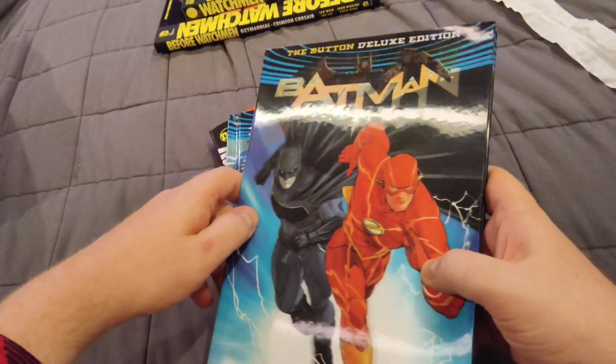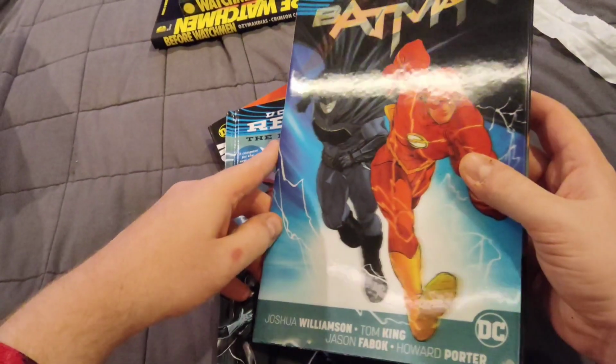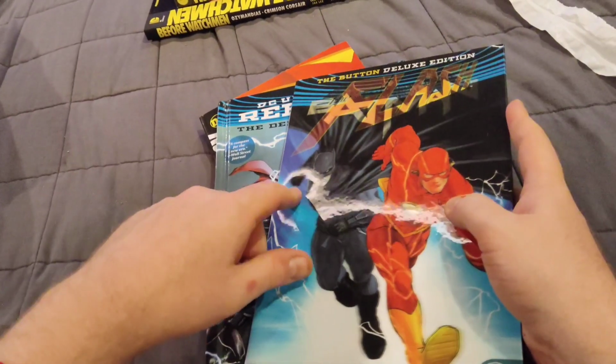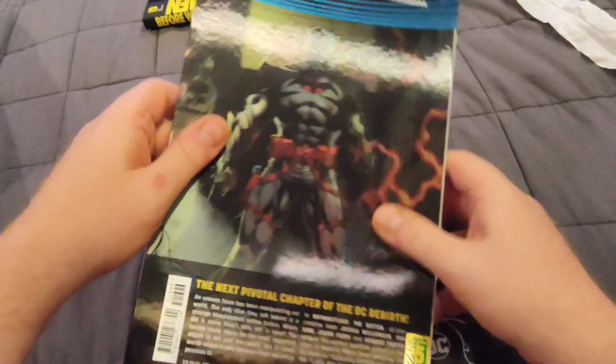I don't know if you guys can see this through the camera, but the logo kind of changes. It's sort of Batman and the Flash, and I think it highlights one or the other depending on which way you're looking at it. I actually got this one at the dollar store for $5. What a steal.